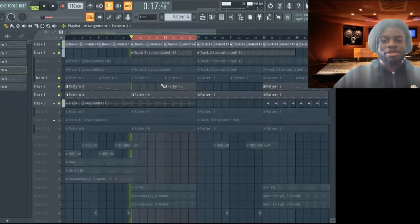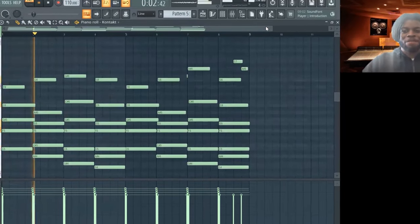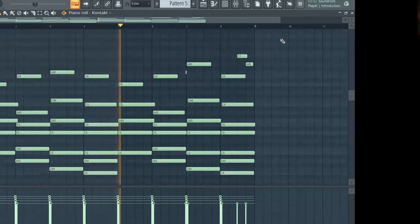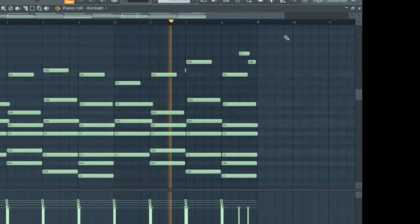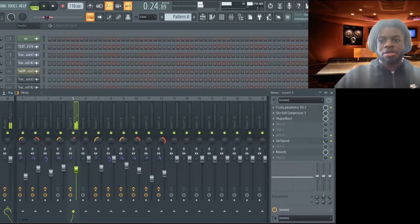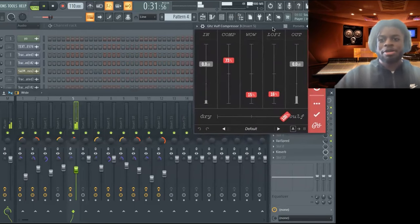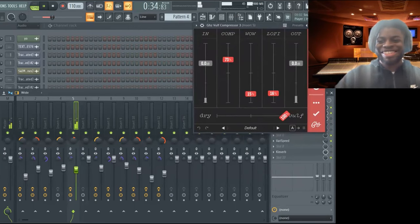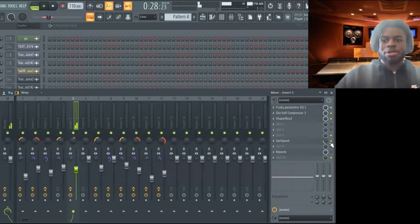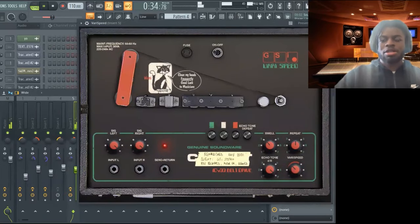But then we have this, whatever this is. Oh, the piano. It's a piano. SS Vintage Upright. So I have an EQ, Wolf Compressor, just to make it sound a little weird. Goofy. Shaperbox, reversing the end of it. Varispeed plugin, turned down a little bit just to make it bounce. Then Cleaver.